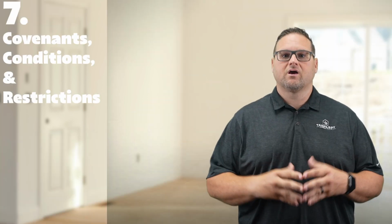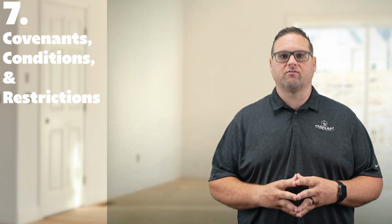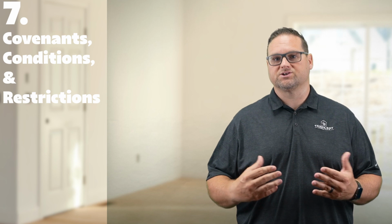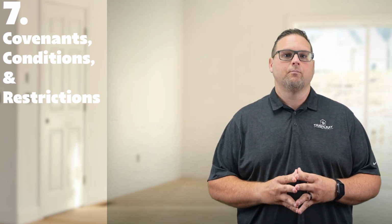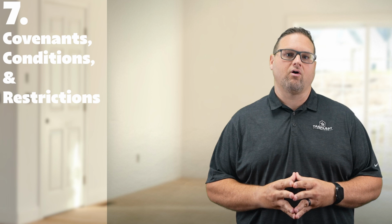Number 7, covenants, conditions, and restrictions, better known as CC&Rs. This is the set of rules that govern what you can do with a certain piece of property in a given area. You may be familiar with homeowners association rules in your neighborhood, which is a type of CC&Rs, but they're also common in planned communities and condo buildings.